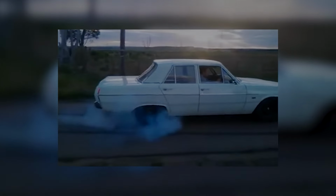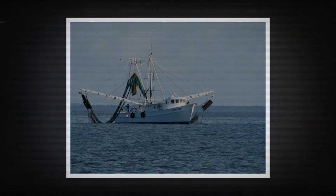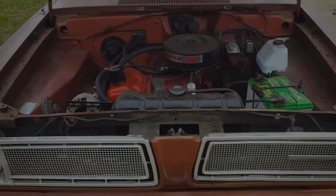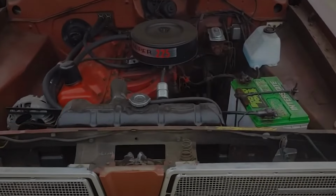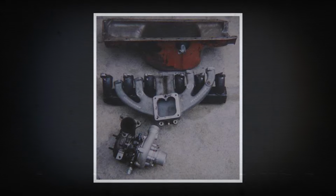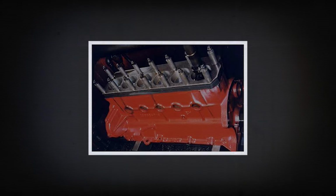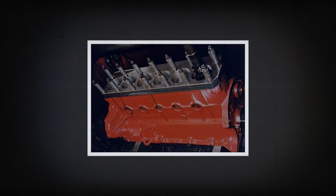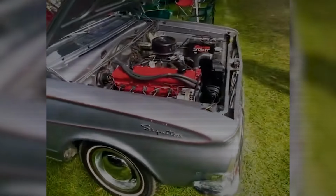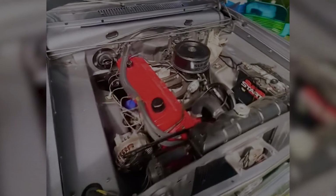One Louisiana fishing boat operator ran a Slant Six for 12 years in a commercial shrimp trawler in the Gulf of Mexico. Saltwater spray, constant vibration, heat, humidity, 6 days a week, 10 hours a day. Change the oil every 50 hours, freshwater flush the cooling system every trip, and that was it. "When I sold that boat, the engine was still making full compression. The boat had rusted out around it. I sold the engine separately for more than the boat."